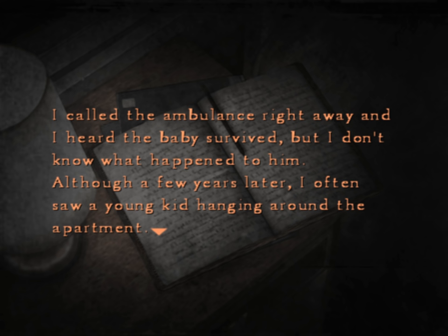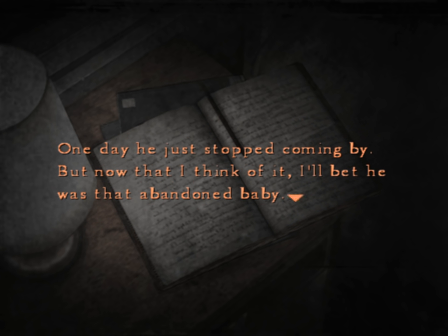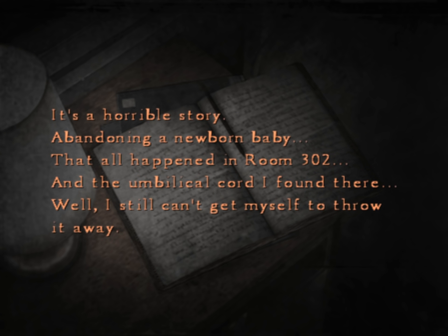Although a few years later I often saw a young kid hanging around the apartment. One day he just stopped coming by. But now that I think of it, I'll bet he was that abandoned baby. It's a horrible story, abandoning a newborn baby. That'll happen in room 302, that's my room. And the umbilical cord I found there, well, I still can't get myself to throw it away.